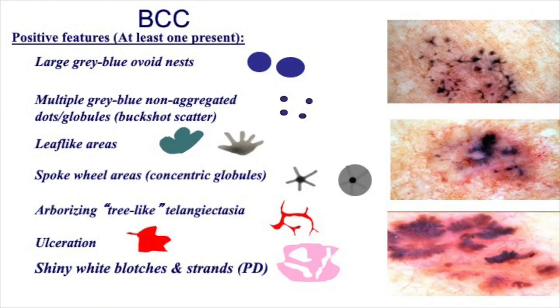These are the features. Blue-gray ovoid nest, blue-gray globules, and that's basically just defined by size, okay? So if a blue-gray structure encompasses more than 10% of the surface area of the lesion, it's considered an ovoid nest, and if it's less than that, it's considered a globule. You'll see histologically it's the same, yeah? So it's just an arbitrary differentiation. Then there are three structures, leaf-like, spoke wheel, and these concentric structures that actually all represent superficial basal cell carcinoma tumor islands, and I'll show you that in a minute.